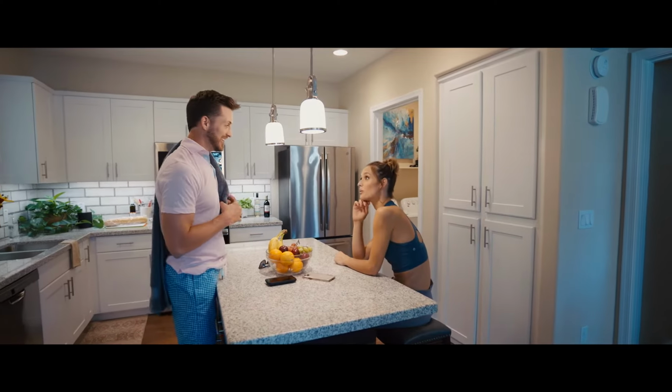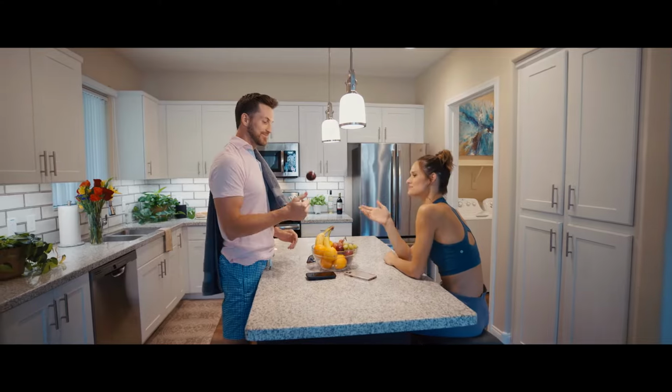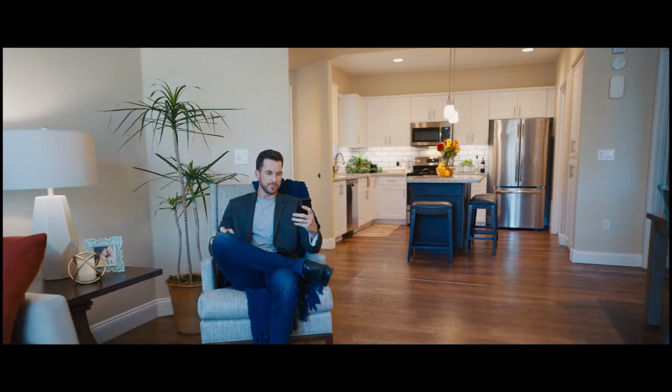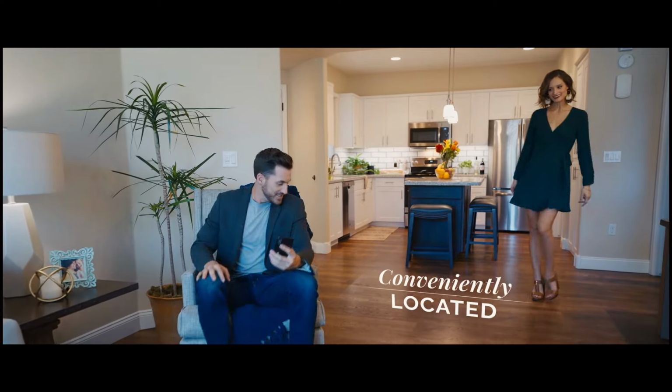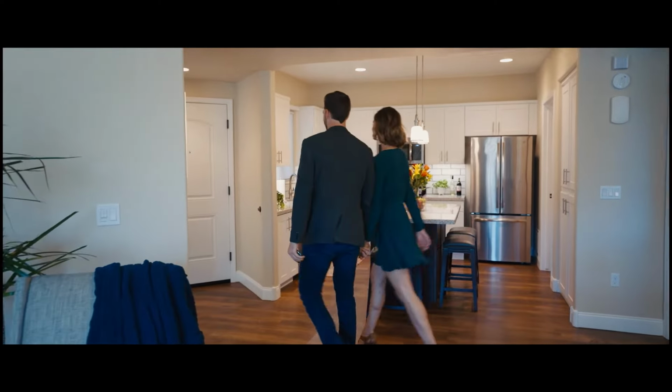Inside, you'll find a farmhouse-inspired kitchen with white cabinets and stylish light-colored granite countertops, perfect for entertaining or cooking for a relaxing night in. If a night out is what you need, shopping, entertainment, and dining options are just around the corner at Dana Park and City Gate Shopping Centers.